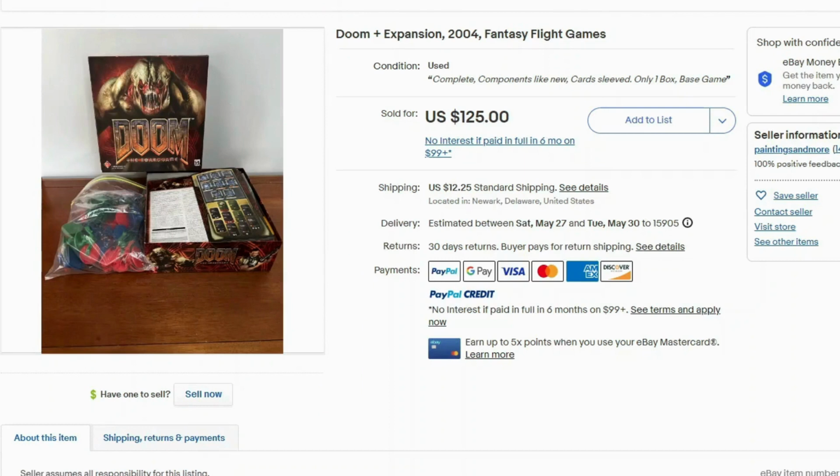Now we have Doom, and this one has an expansion. This is from 2004. It sold for $125 and $12.25 shipping. This is literally the only picture they provided. So they're showing you the pieces in a giant bag, but you can see from here the pieces are, again, really detailed. And then we have the board and the instructions here.